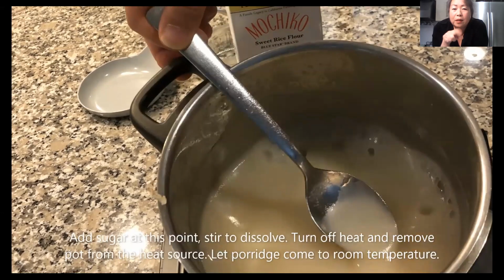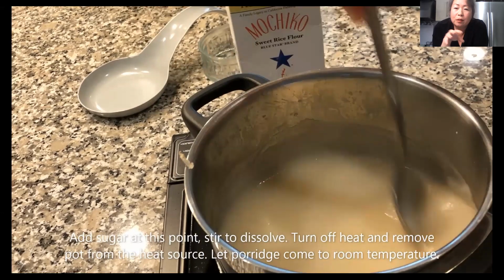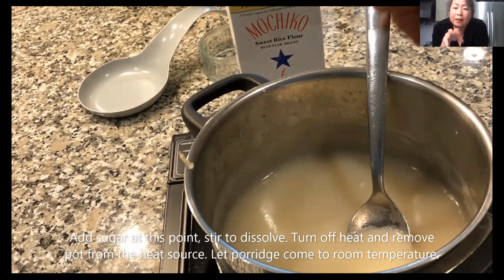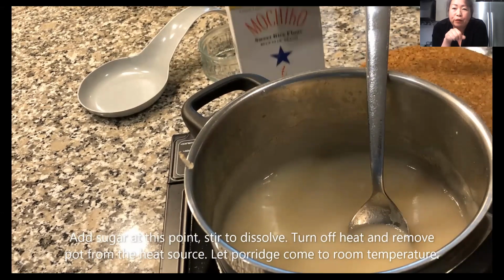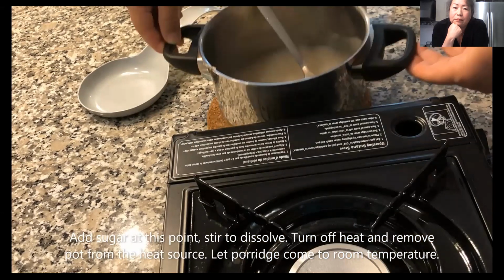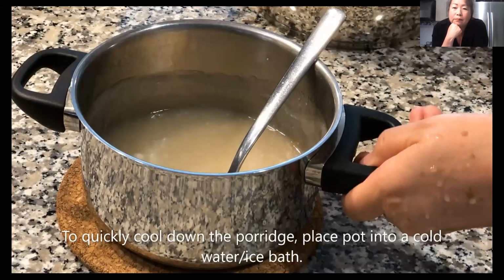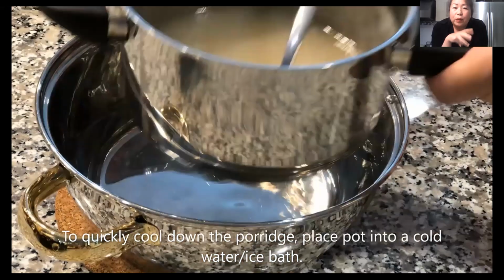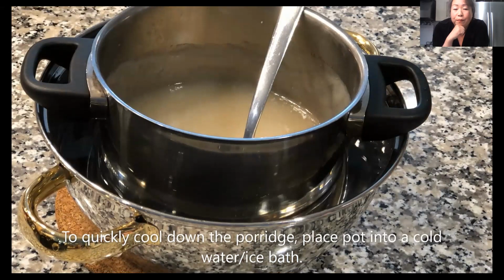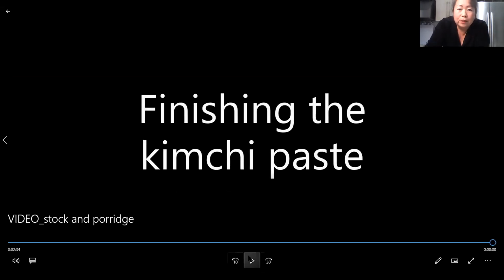And so you can see that the porridge starts to thicken up. Once you start to see those little tiny bubbles, you can turn off the heat. At this point, you can add sugar if you're using it, and then remove it off the heat. And let's say you were in a rush, you can also put it in a cold ice water bath to cool it down faster.